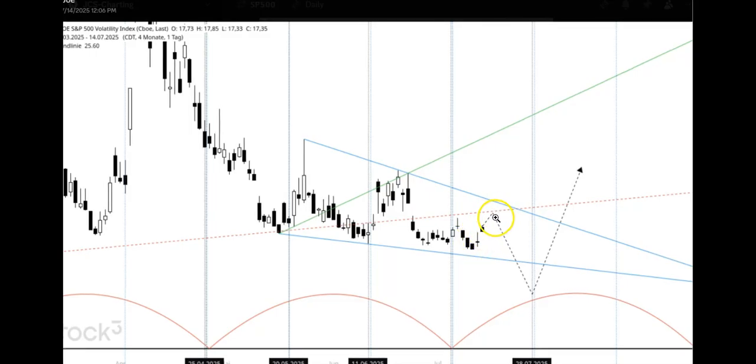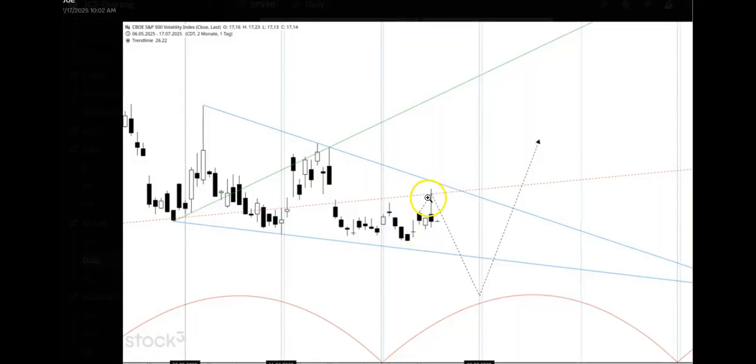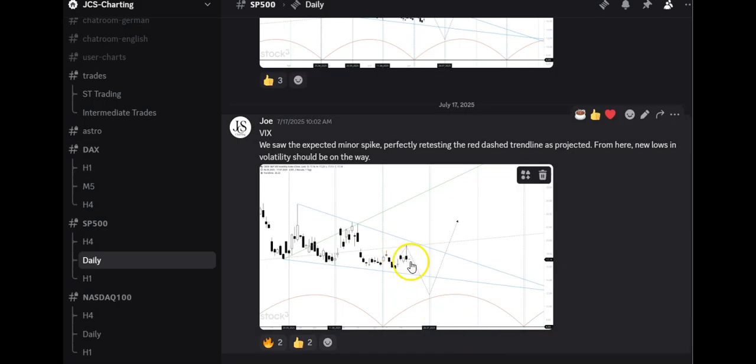A retest of that red dashed line in order to sell off once again into the end of the month for the VIX. This is what happened then. We got that spike. I think it was some tariff stuff again from Mr. T, and then the VIX actually started selling into Friday. Of course, we got a little spike up again.